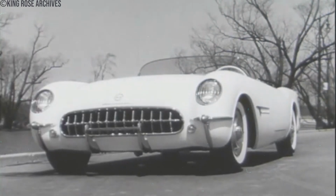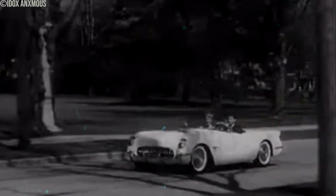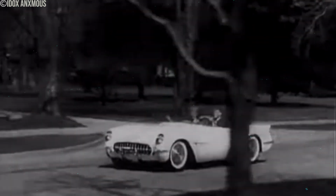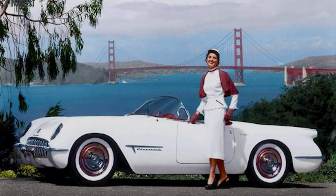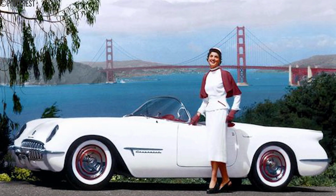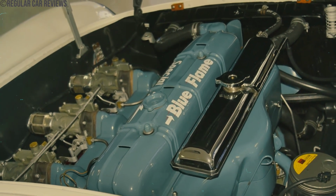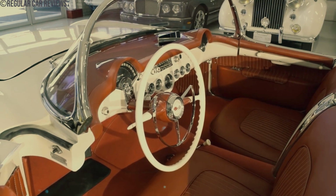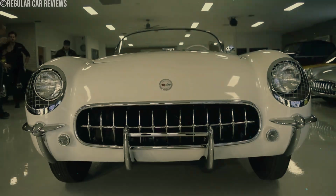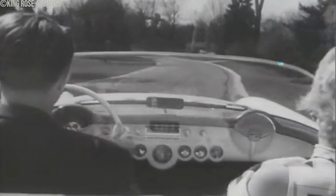The Corvette's sleek, low-slung body and distinctive shape immediately caught the attention of car enthusiasts and set it apart from other cars of the era. It had a fiberglass body, a novel feature at the time, which made the car lighter and more aerodynamic. Under the hood, the EX122 featured a powerful engine that delivered impressive performance, foreshadowing the Corvette's reputation for speed and agility. The prototype's sporty two-seater layout and convertible design added to its allure, appealing to those seeking a car that combined luxury with a sense of adventure.